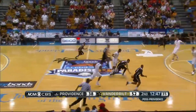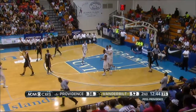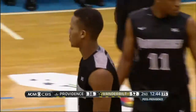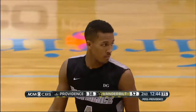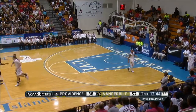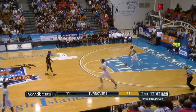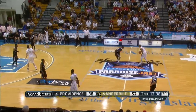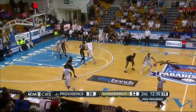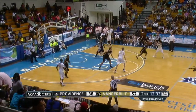And then Providence answers in kind. And Dunn loses it. Providence has really struggled from the arc, so they're trying to get the ball inside that zone, and they've had problems because of the length of Vanderbilt to find passing lanes to the interior of the zone defense. The winner of this game will be back in action on Sunday here on CBS Sports Network, taking on the winner of the game coming up. Morgan State still looking for their first win against LaSalle.